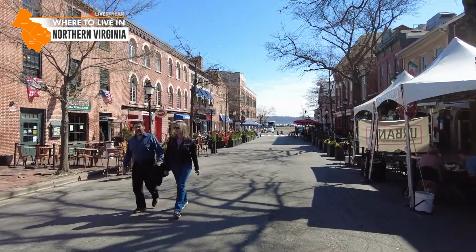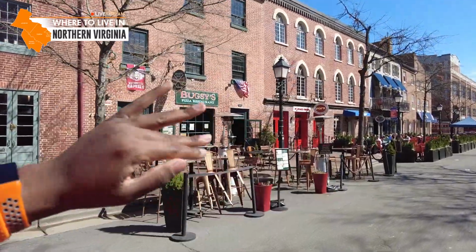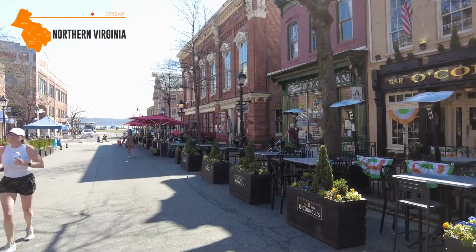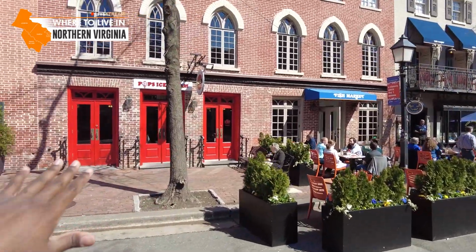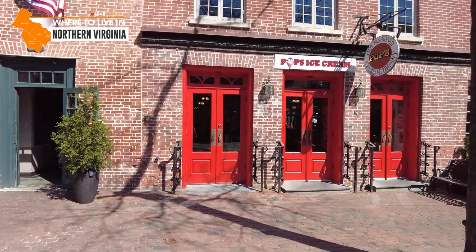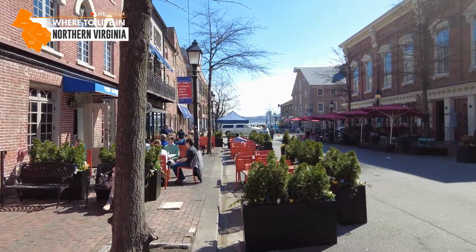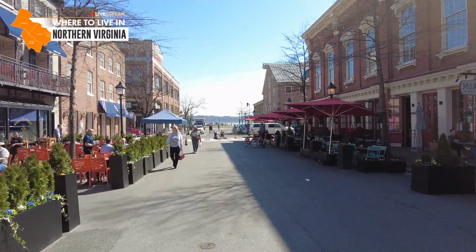So if you're coming down here with the kiddos, there's the Old-Fashioned Pop's ice cream company. This is my preferred ice cream company. Now, I know that's going to cause some debate because there's also the Creamery homemade ice cream right across the street here. But my kids seem to love Pop's ice cream. This is a great excuse to come to Old Town. Get yourself some ice cream. It's right next to the Potomac here. And you just enjoy yourself watching the boats pass.